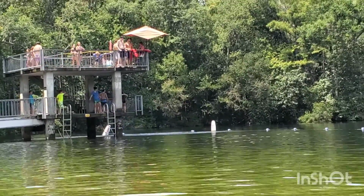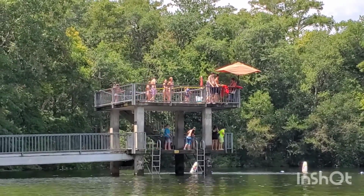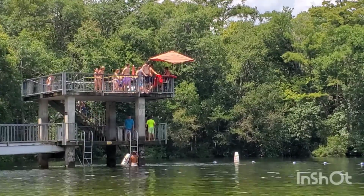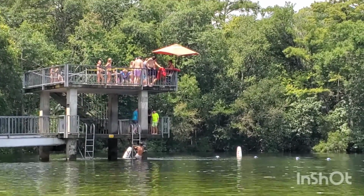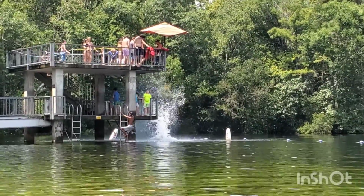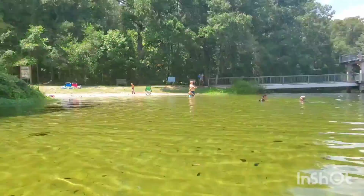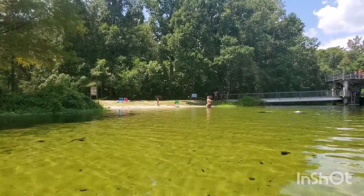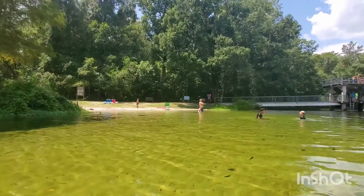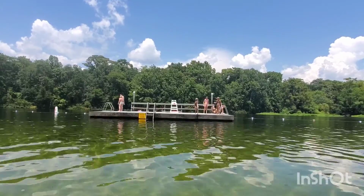Now, it doesn't mean that having fun like jumping off the platforms, you won't find that at any of the springs we've been to so far. You won't find that really at Fanning, Alexander, Silver Glen, or the other springs that we've been to. So here's the beach area. A lot of kids were playing here earlier. It's zero depth entry, big wide space. And then, as I said before, here's some kids jumping off of this platform.